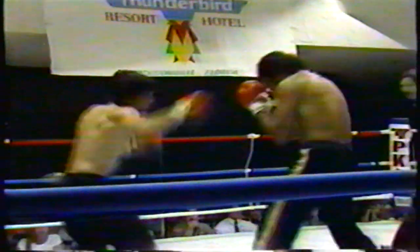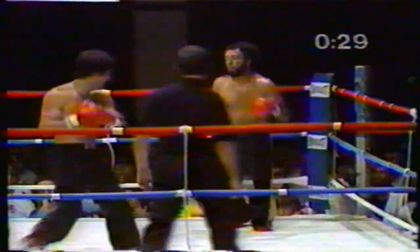Oh, a nice uppercut as he was moving out by Hart. Hart now switching to body kicks, raising the hands back up to the head. Very smart fighter, Earnest Hart. Earnest Hart Jr. on the right of your screen now, #1 contender in the world. Soon to have a chance at that world championship. He's held that championship 2 times now.